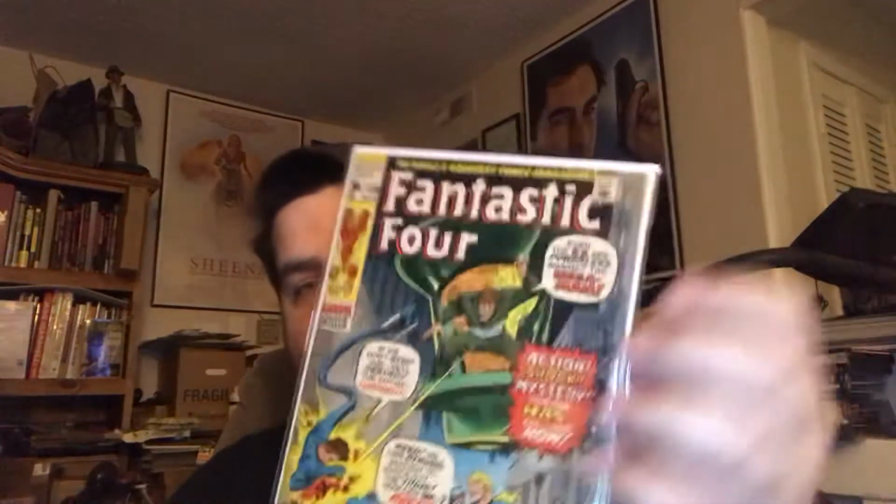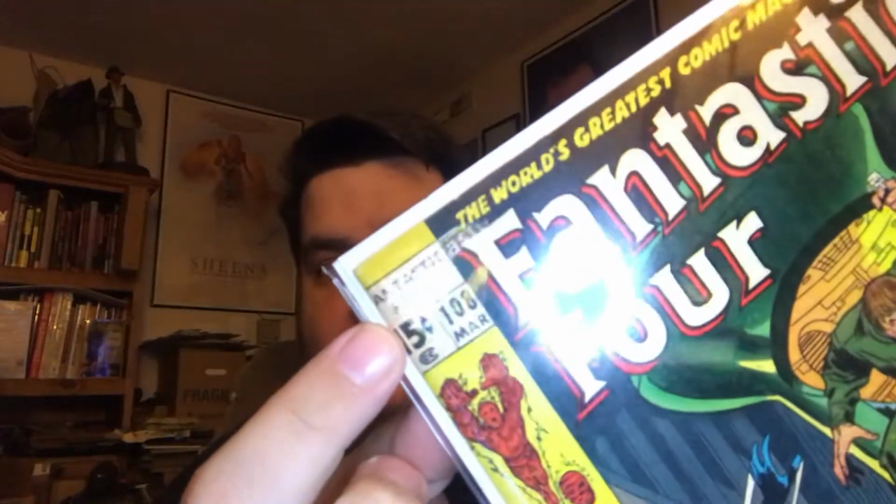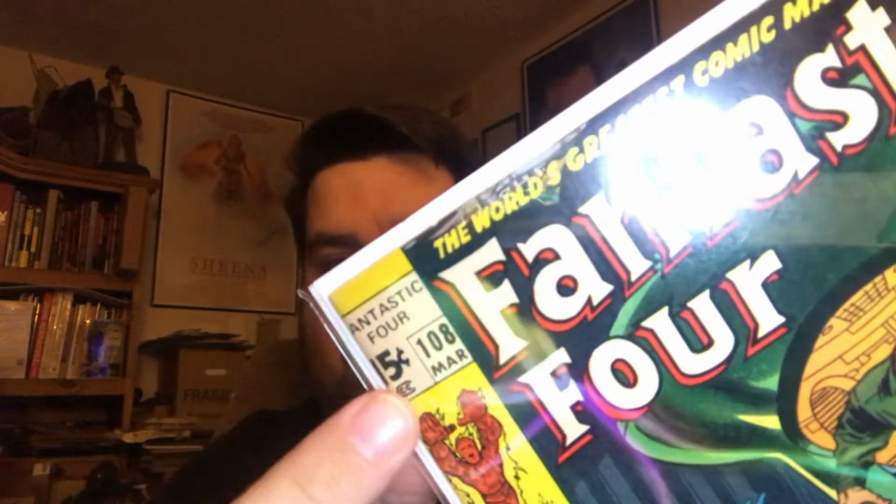Okay, I will admit on this one, if you look at the logo, it's really white. If you look at the spine right around here, it's kind of yellowed a little bit. You can see this is an older copy, and it's not in perfect shape, but it's darn near perfect. This copy, Fantastic Four 114, I dare you to find anything wrong with this book.